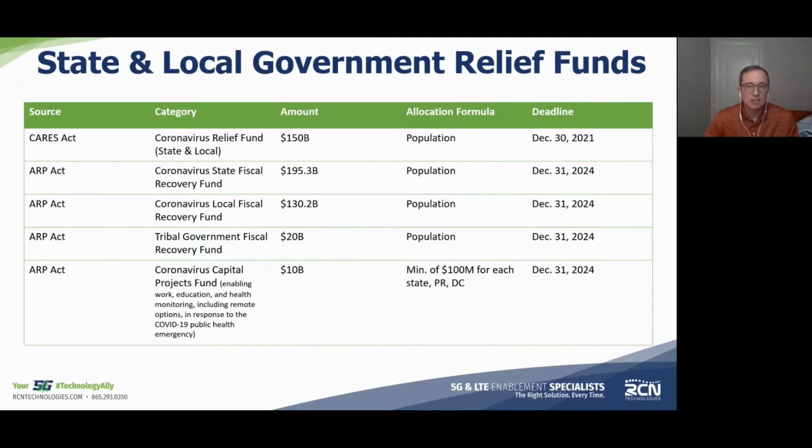It's meant for the state to use it to enable remote hybrid work, education, healthcare monitoring, in response to the public health emergency. So really, each state would then decide how they're going to spend their allotment of this capital projects fund in response to the COVID-19 or the public health emergency. Okay, if we go to the next slide.